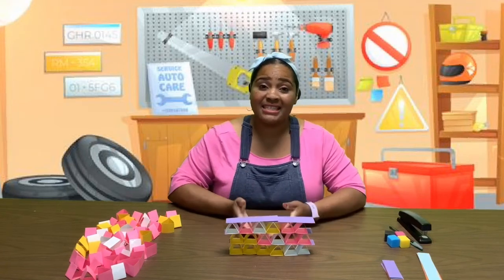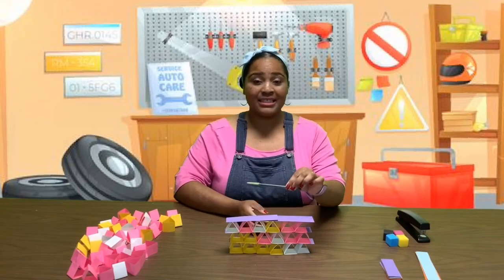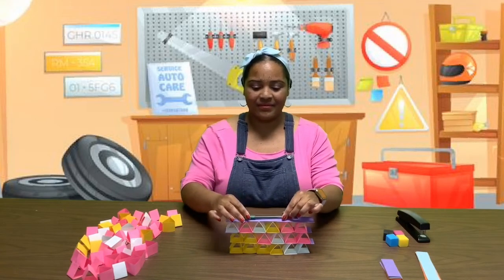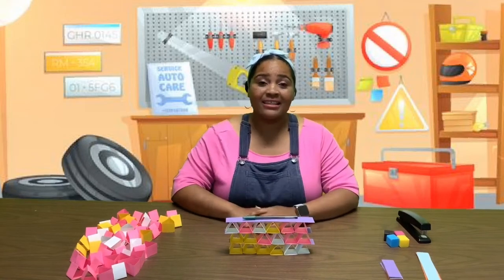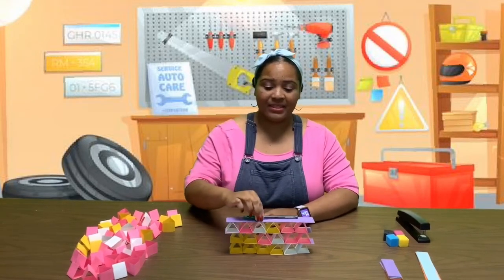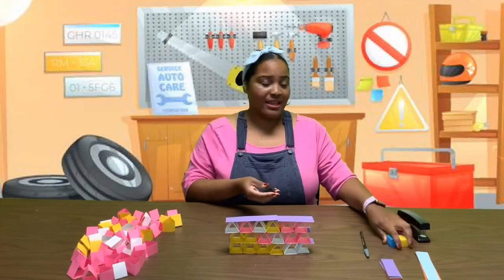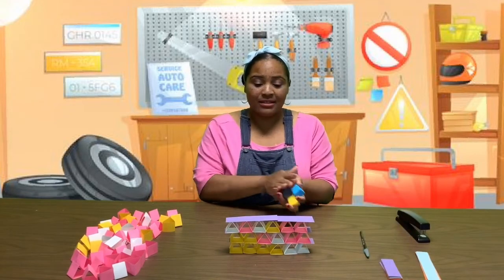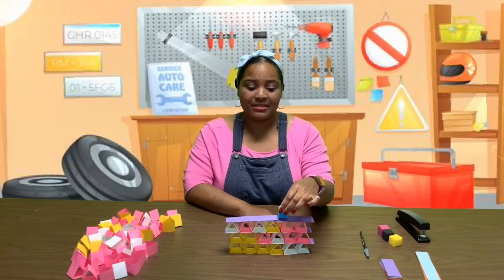Let's see if this design can hold the weight of a pen. Let's see. And it does. Now let's try a different design. But this design is for our blocks. I have several of these colored blocks. This design can hold the blocks.